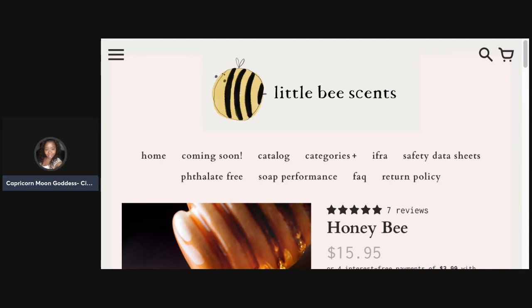And actually, before I found this one, I had another favorite from Macy's, their Royal Nectar and Applewood Honey. I'm going to have to say I like Honeybee from Little Bee Scents better. And then after that, Royal Nectar and Applewood Honey. Okay. So again, it just smells like authentic honey, but there's a tiny floral aspect as well.